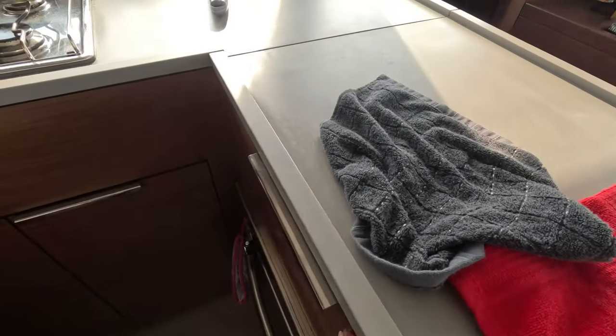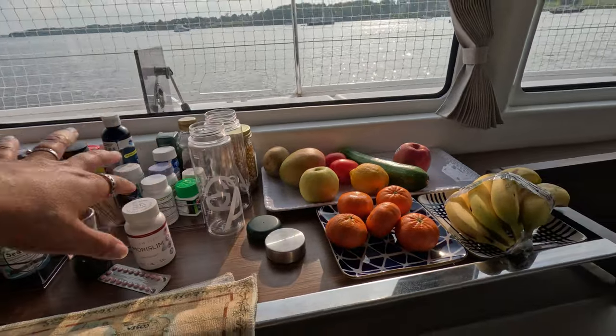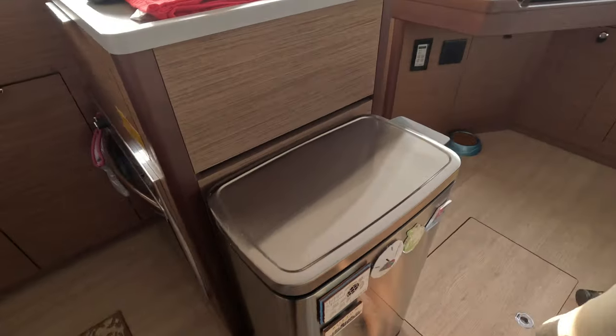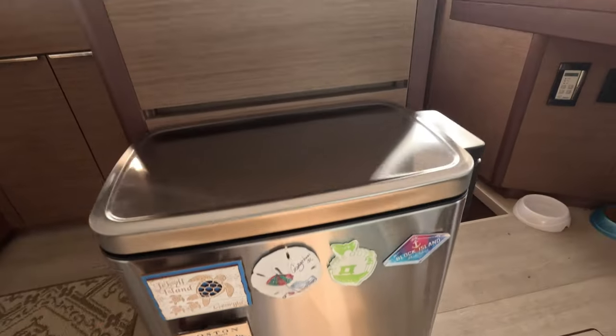I have here all my spices, fruit. Okay, we got our trash can. Our new trash can now. This one is huge. Yeah, this one. And I can put my magnets here too.